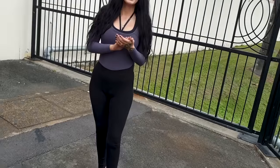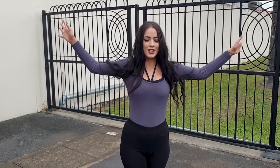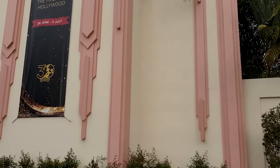So this is what we're going to be doing a little bit more. We're doing a bit more sightseeing and vlogging around where I live here in Gold Coast, Australia. Today we're just going to go around and show you some of the rides, the most famous rides in Australia. So keen to show you all. Here we are at Movie World, and some of the awesome rides in the background, but we'll get to that soon. Alright guys, let's go.